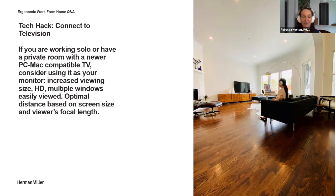And speaking of connect, many people are opting, if they have compatibility, to connect their laptop, whether it be a PC or a Mac, to their actual television. Whether you're able to do that is based on your proximity to it, your preferences, and also your focal length. But it's another way to keep your posture up.